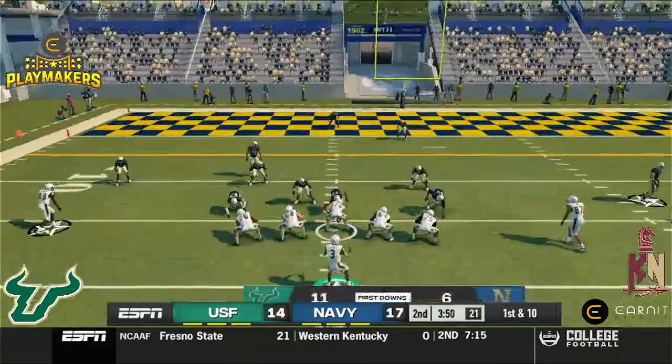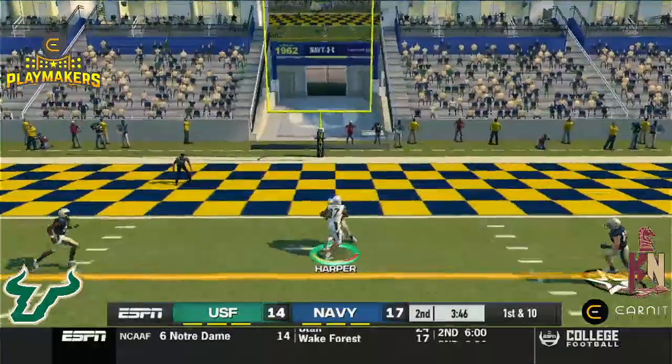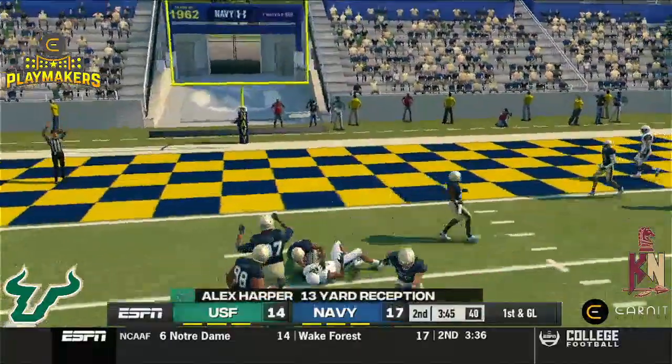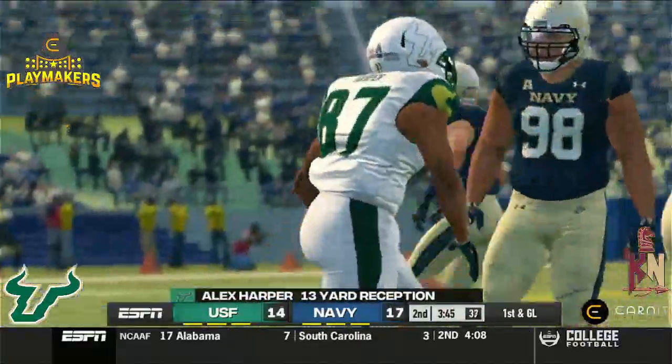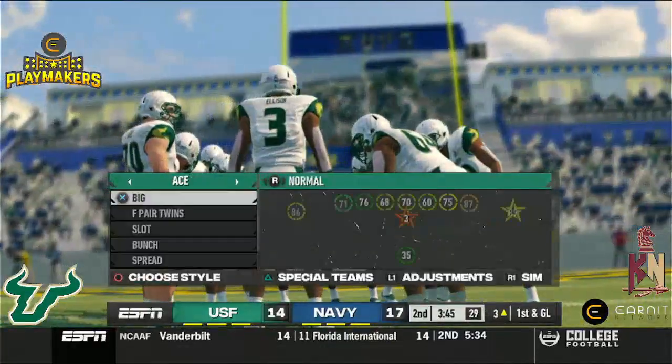Check 59. Throws a bullet over the middle. And that sets them up with a first and goal. That's good for a gain of 12 yards. That makes it first and goal.